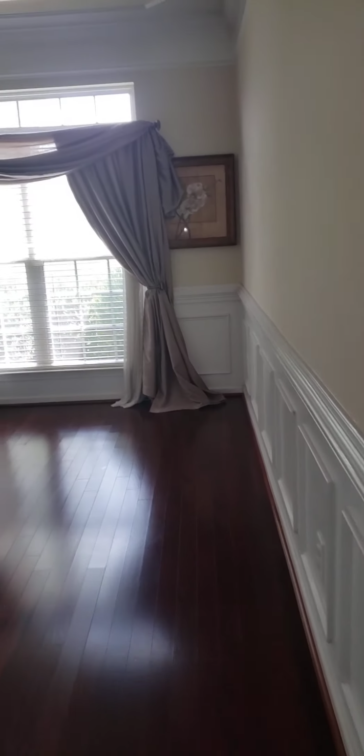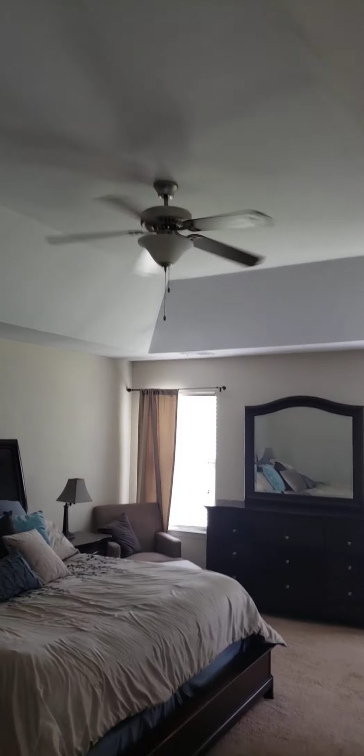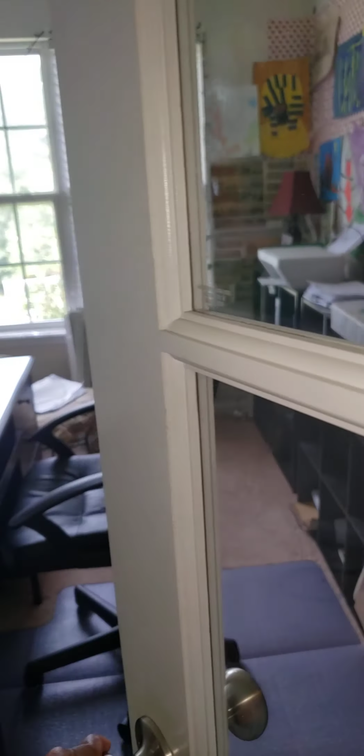Let's take a look upstairs. I'll come back here through the dining room. Let's head upstairs. All right, they have a baby gate. Here's the owner suite. It does have the high ceilings in here. Huge bed, so plenty of room. All right. So this has a sitting room area that they're using as homeschooling space.